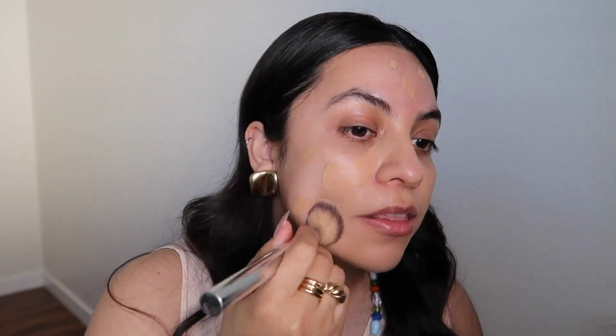So for the foundation, I'm going in with the It Cosmetics for Ulta Airbrush Foundation Brush. And I just dab in. I do like to finish it off with a beauty blender, but just to make sure that I'm getting in there, I do like to start off with the foundation brush. Once I feel like I'm blended and my foundation is in, I like to just go in with the beauty blender, kind of just to press it in, really make sure it's in there. I think I'm liking how this looks, looking pretty decent.